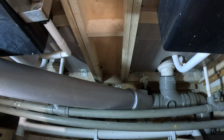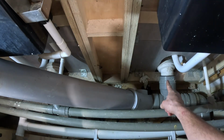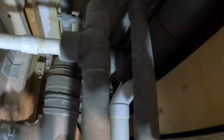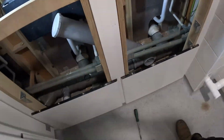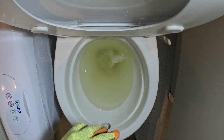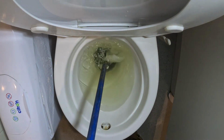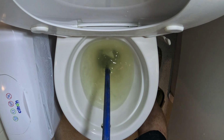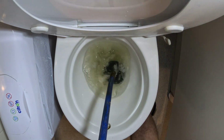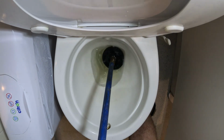I reckon if I plunge that toilet there, which is the left hand side ladies, which is closest to the 4-inch stack pipe, which is here, I reckon I'll clear it. See if this works. Such a head of water on it. Hey. There we go.